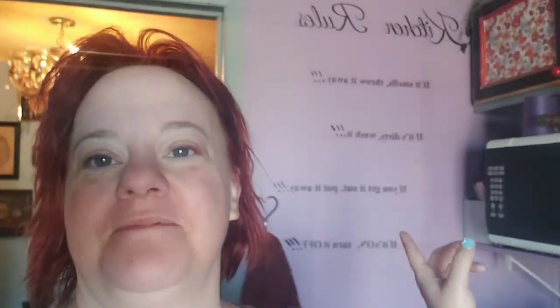Oh, hold on. Kitchen. Try to show you not the mess. That, my sweet darlings, is my patio door. You can't really see it because it's sunny outside.